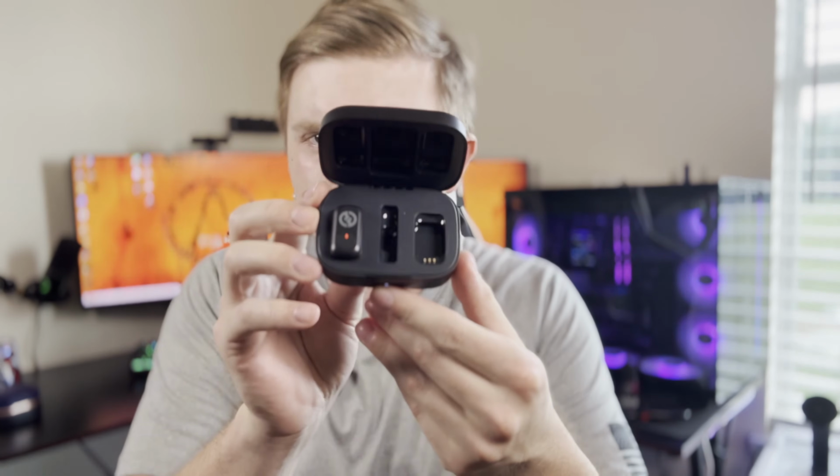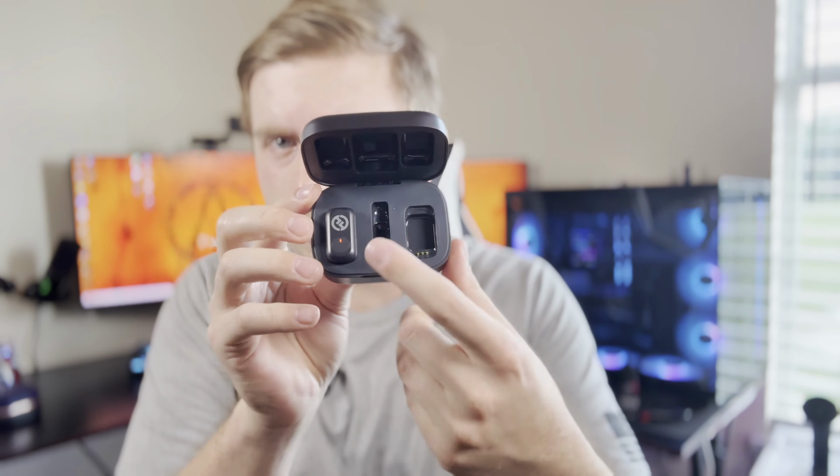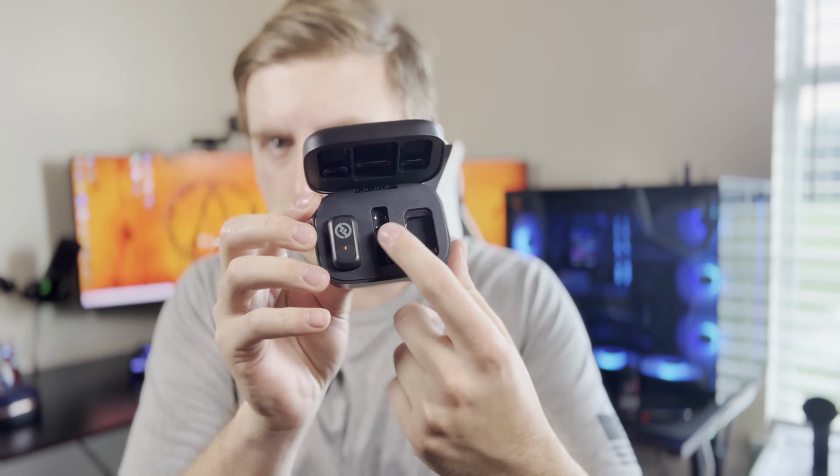As I said, I picked this up for, I want to say, right around $45. I just got the USB-C version because I have a USB-C phone, so there's no reason for me to get the other one. The only difference if you get the one with the lightning is there's going to be two different connectors here, for lightning and for USB-C.